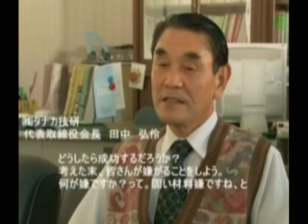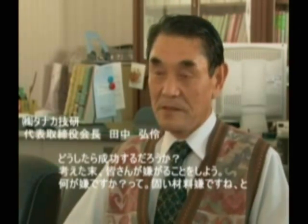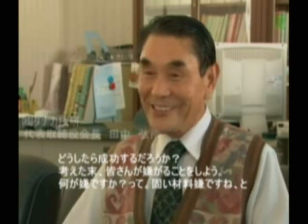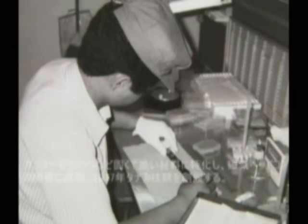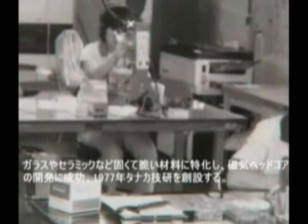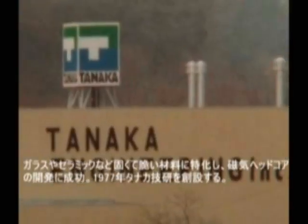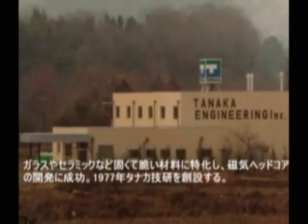After much consideration, I decided I should try to do something that others didn't. What people didn't want to do was handle hard materials. He moved from metal to processing hard and fragile materials like glass and ceramics, eventually developing magnetic head cores for cassette players. In 1977, Tanaka Engineering was established.